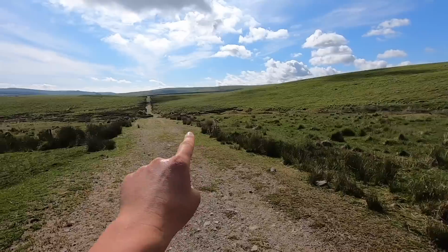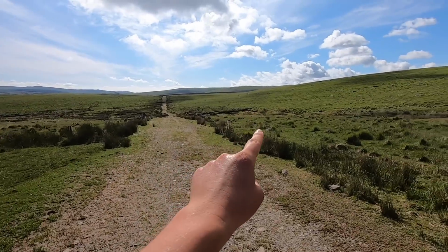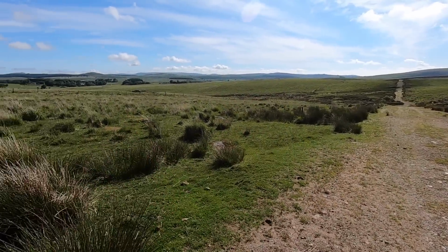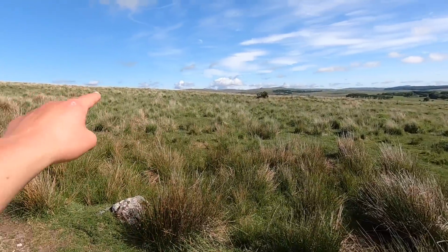Can you see this stream here? So we've got a spring rising here, which is called Cho Lake Head. It goes down, forms Cho Lake Stream. So looking at my map, the stone circle actually should be around here.